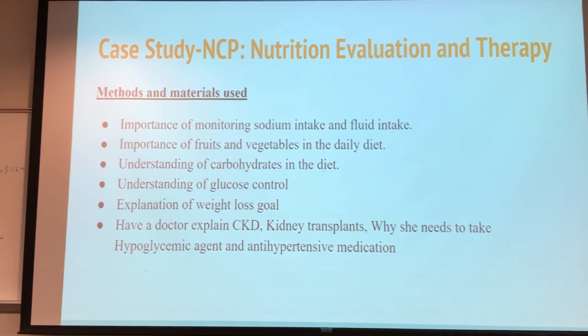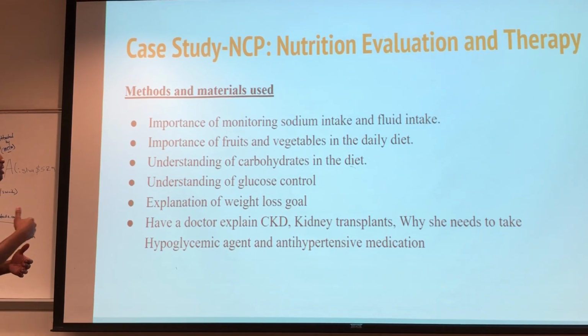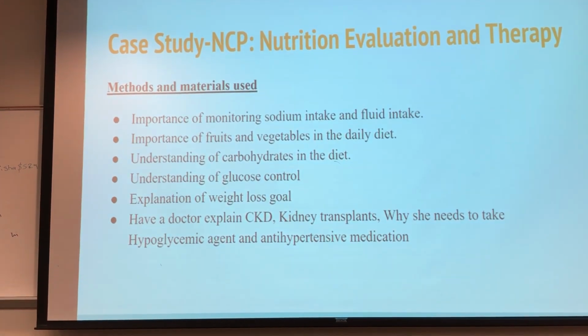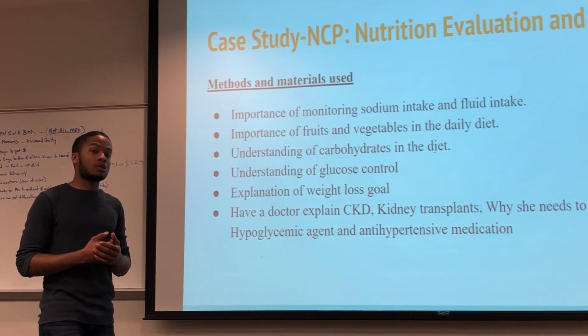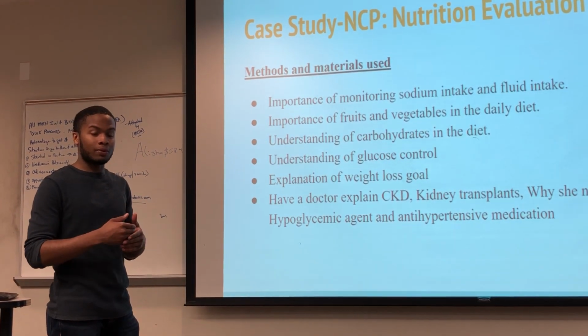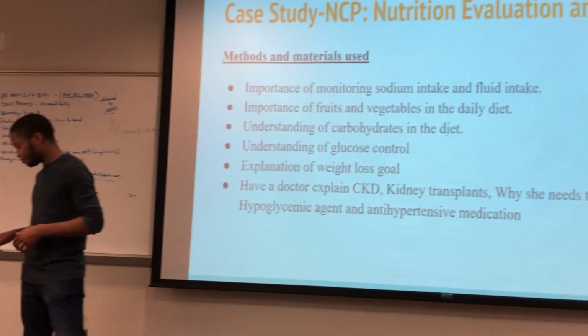Have a doctor explain to her what chronic kidney disease is and how it leads to kidney transplants and why she needs to take hypoglycemic agent and antihypertensive medication. Also, we're going to have the doctor explain to her end-stage renal disease and the steps that we need to take to take care of that.